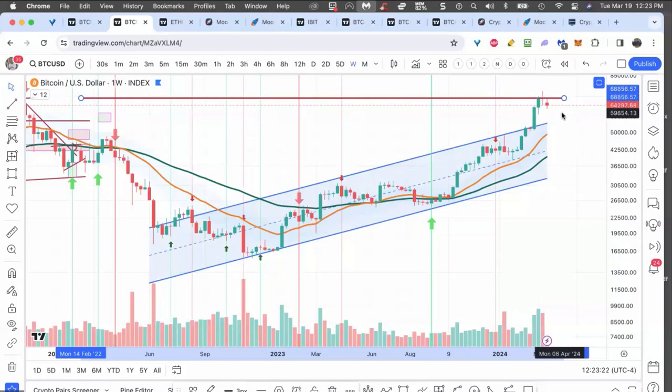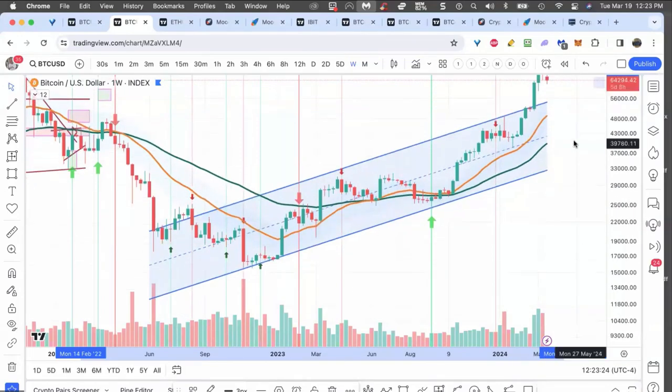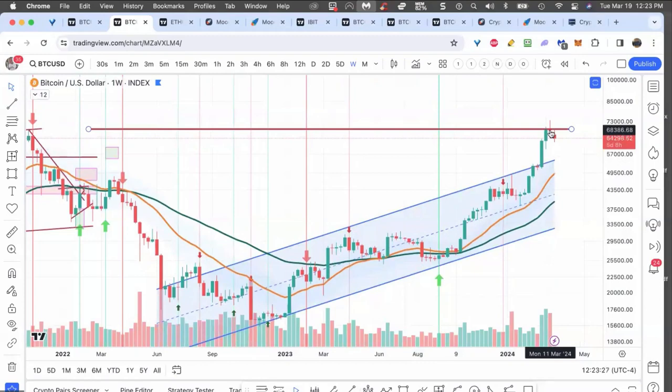Another clue here on the weekly time frame was this spinning top that we can see right up here, which indicates indecision. So it's no surprise we're really selling off, and that the ETF buyers are taking a break.